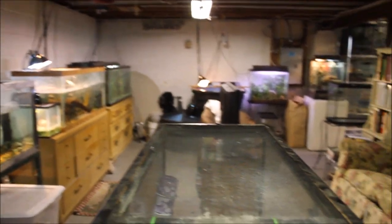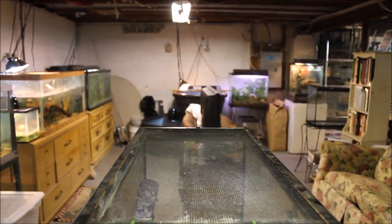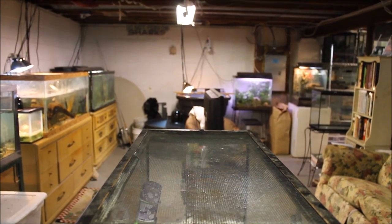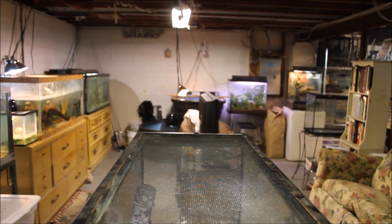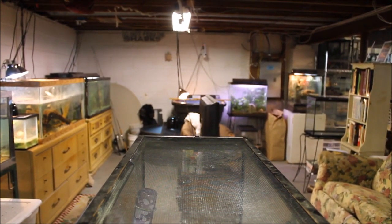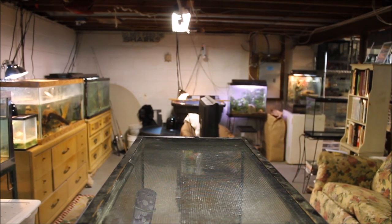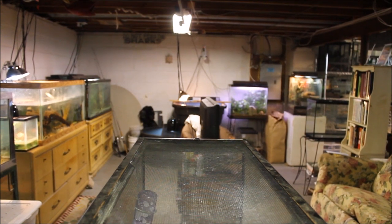The house is on the market, so we're looking to sell all this. I know, it's a beautiful basement. And I've had to get rid of the fish because we're moving to Maryland. And that's about a 6-7 hour drive from here, and I just don't think the fish will make it, and even if they do, it would just be too much of a hassle to try to get them set up and acclimated in addition to taking care of all the other animals.